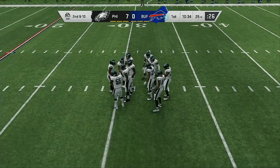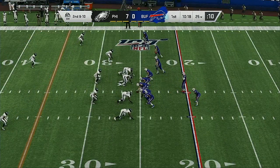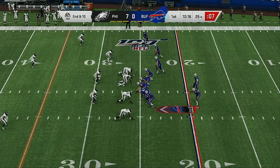I think they were hoping to get it to him. He could make a man or two miss, but that window closed quickly. Well, they had the run for no gain. Now they'll try again from the 25 on second and 10.